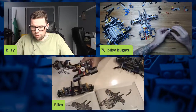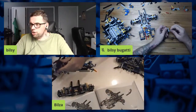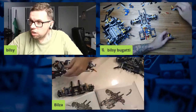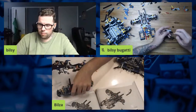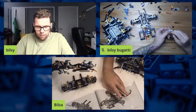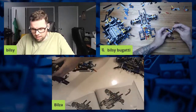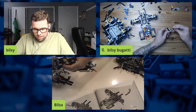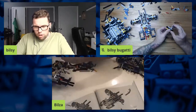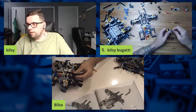Oh, nice. Nice gear placement, people. Look at that. Beautiful. Ching, ching. I love how intricate some of this gearing gets. Yeah. And then, you know, when you look on some websites, there's people that have motorized these. Like, that's just mind-blowing.